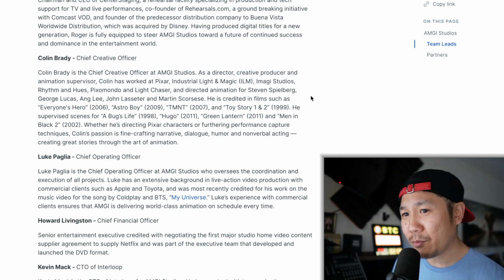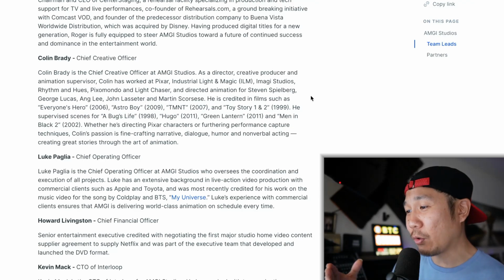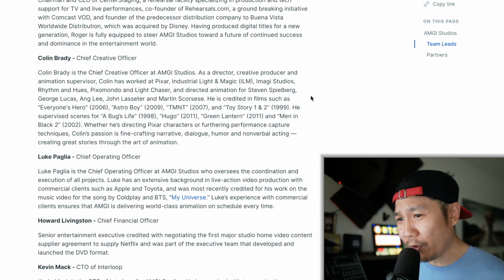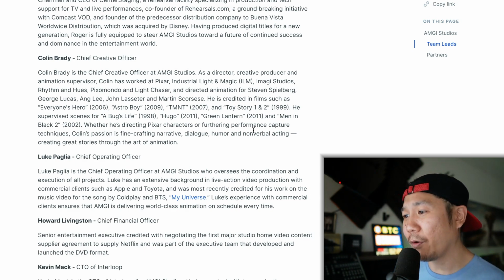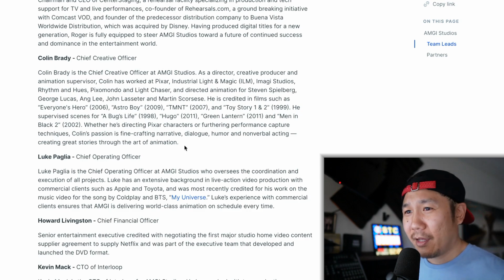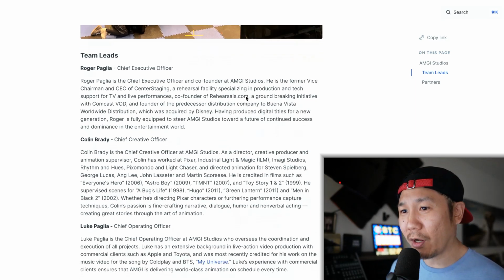He is credited in films such as Everyone's Hero, Astro Boy, Teenage Mutant Ninja Turtles, Toy Story 1 and 2, classics. He supervised scenes from A Bug's Life, another huge one, Hugo, Green Lantern, and Men in Black 2. Whether he's directing Pixar characters or furthering performance capturing techniques, Colin's passion is crafting narrative, dialogue, humor, and nonverbal acting, creating great stories through the art of animation. So he's in charge of the whole creative animation department, as you can read there. Now let's go over here to Roger Pagil.